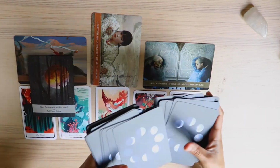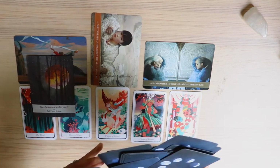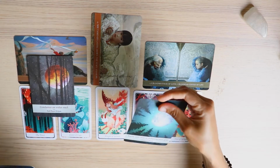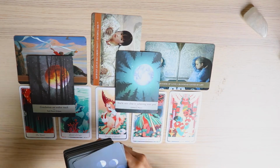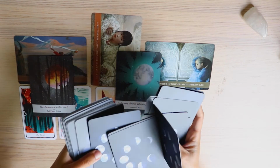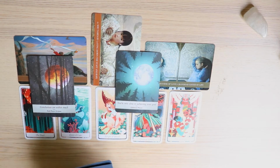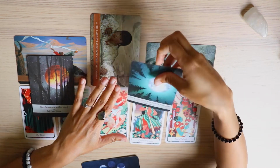But conclusions are within reach. I like the sound of that. Conclusions are within reach. Then we've got, yeah, you're very close to achieving your goal. Guys, this is so cool. This feels good. Like the outcome of this is gonna be very rich and fruitful. Feels like it's gonna bring about some good stuff.